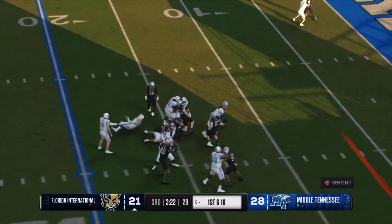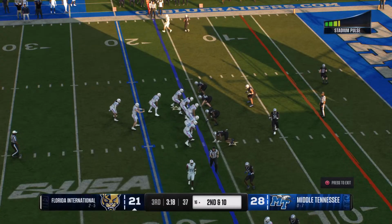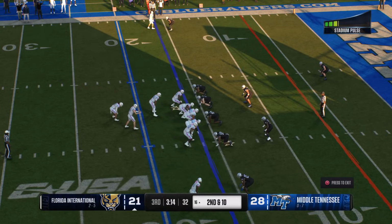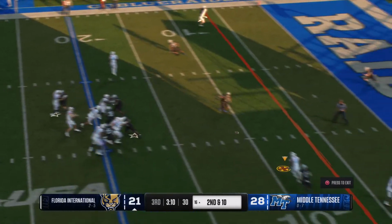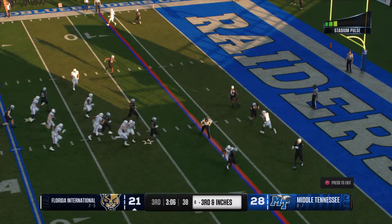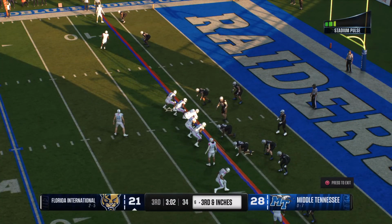They'll give it to the back. And they try the middle of this defense, and that is not happening. FIU pushing tempo. After run, now throw. He's right on target. That completion will take it close to the 5-yard line. They'll mark it at the 6.